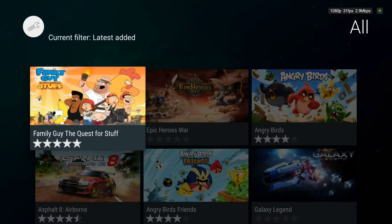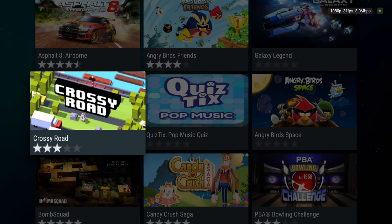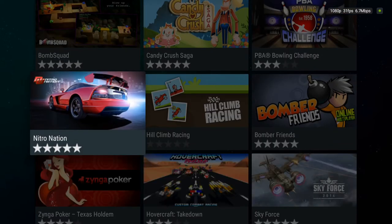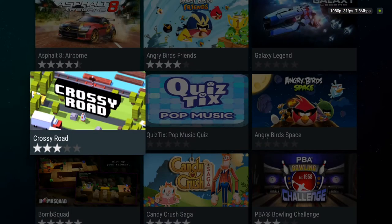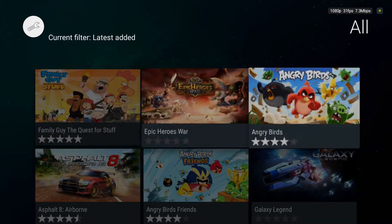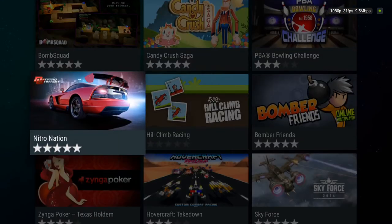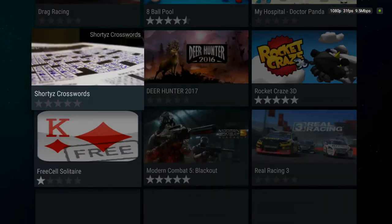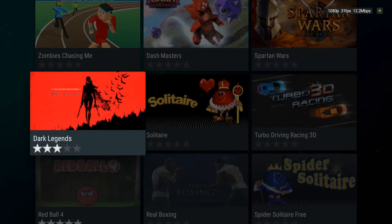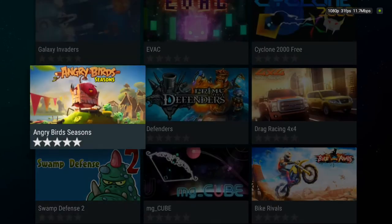It brings up a list of all the games. It's saying all the games, but this is just what they have in the category. I'll talk about how to find more apps and more games later. But this is basically what's categorized as their game category. We can scroll down it. There's quite a few, though not a lot. Upon first look, you might think, wow, Google Play has a lot more. But there are some in there.